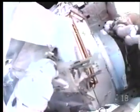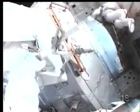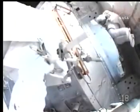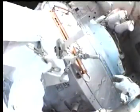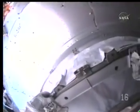The view from Ron Garan's helmet camera showing him beginning to work in tandem with Mike Fossum to remove a series of protective covers that were over the sealing surface on the mating interface at the back of the orbiter's payload bay on the Kibo Science module. Two covers released.